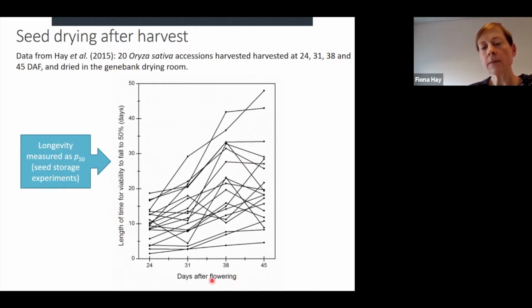You can see that the timing of mass maturity varied between these accessions when they were grown here at this time. Some of them had acquired mass maturity already by 24 days, and some a bit later. You can see how longevity is increasing for some accessions, this one quite dramatically. For some accessions, it's going up and then plateauing, and we have some where there's a decline in longevity by the last harvest as well. So the pattern can vary between species, accessions, and genotypes, and it will depend on the environmental conditions.